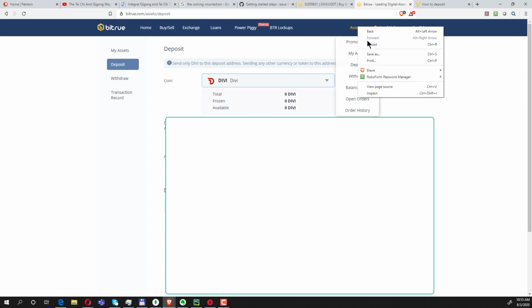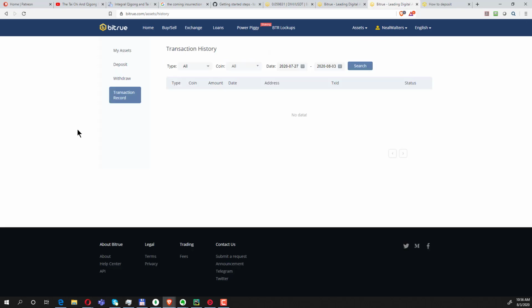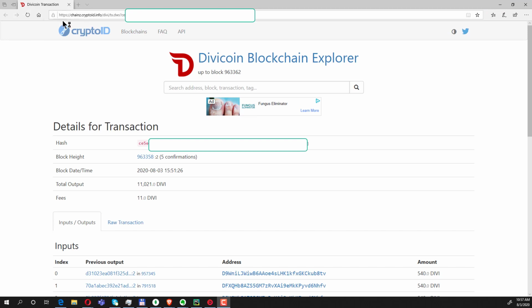Now, see, this is unfortunate. It's like most browsers, you should be able to right-click and open in a new window. Oh, I guess My Assets. Maybe we could do it that way. And then here's your, instead of transaction history, maybe it's this, transaction record. Meanwhile, over here, back in this browser, we're up to 5 confirmations now. So they're coming about 1 every 2 minutes, give or take.